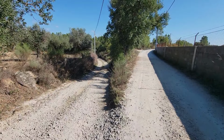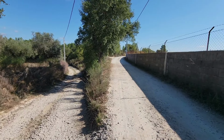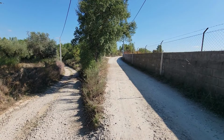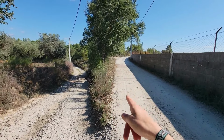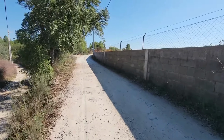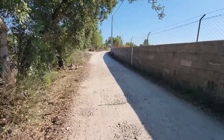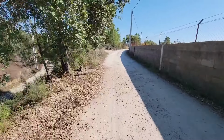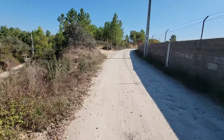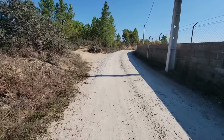And here we go! This point is the starting point of the property. It follows in between those two tracks. This one is also the access. It's a very well-maintained dirt road. A few hundred meters until you reach the main part of the property with the little building on it. So let's walk to the entrance.